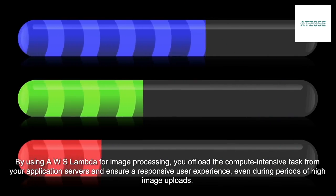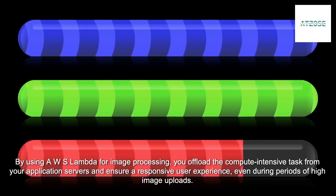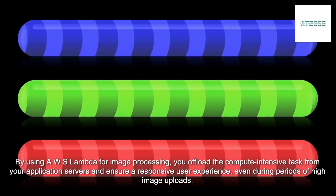By using AWS Lambda for image processing, you offload the compute-intensive task from your application servers and ensure a responsive user experience, even during periods of high image uploads.